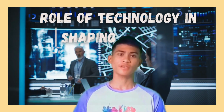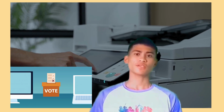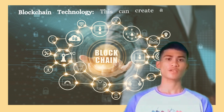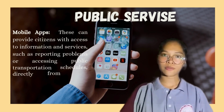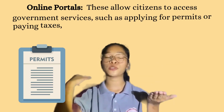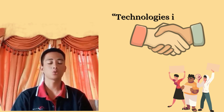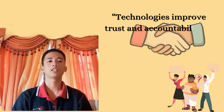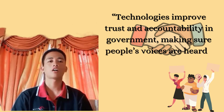Technology isn't just about gadgets, it also shapes politics. Imagine electronic voting machines speeding up the counting process, or blockchain ensuring election transparency. Plus, tech helps governments streamline public services, from tax payments to applying for permits online. It's all about efficiency and accessibility. And it's not just about making things faster. These technologies also improve trust and accountability in governments, making sure people's voices are heard.